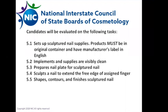We know that there are a lot of good nail techs today that can make a sculptured nail using 1 ball of product. There are others, maybe even like myself, that it takes 57 balls to form that, but we're not counting the balls or the technique. That's entirely up to them.